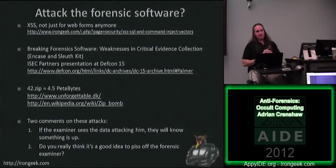All right, attacking the forensic software. I've been messing around with some of these other ideas. I have this article out there on cross-site scripting for web forms and more than just web forms, like trying to put a cross-site scripting attack inside a barcode. So when someone scans it, if it goes into their database system and they have a web display at some point in time, that cross-site scripting attack may actually play there.